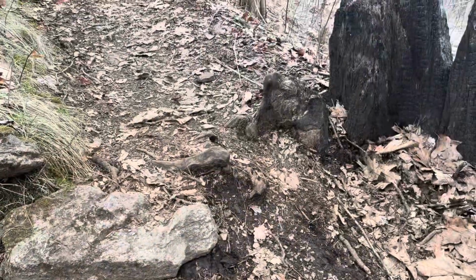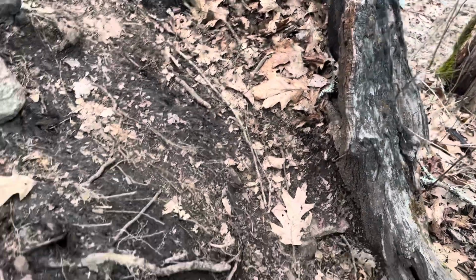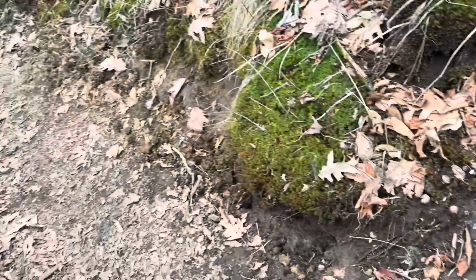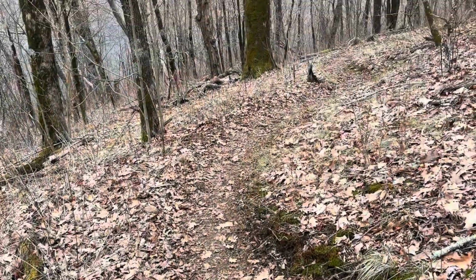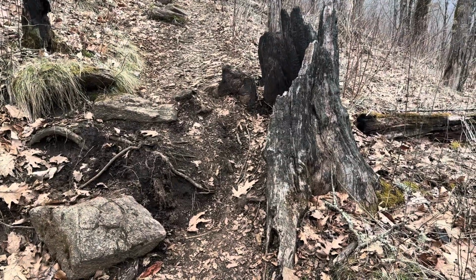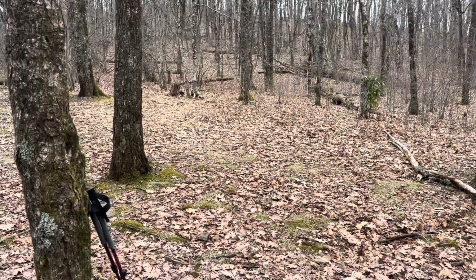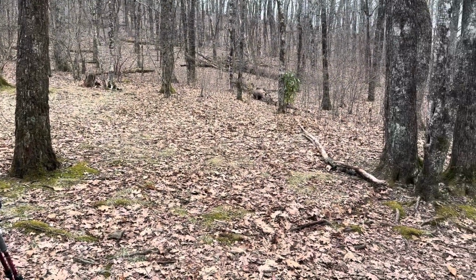Here's an interesting little place in the trail. It actually kind of goes right into that little stump and then back out. And on down. Probably see it a little better from that angle. I have made it to Beach Gap and I'm going to set up my hammock right here.